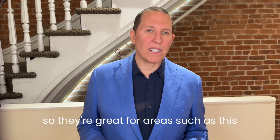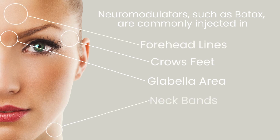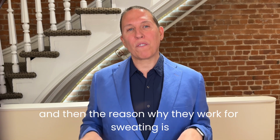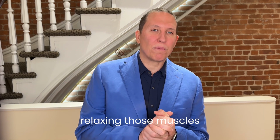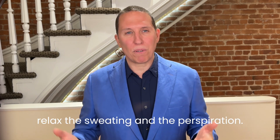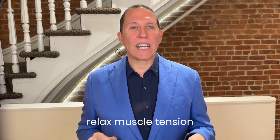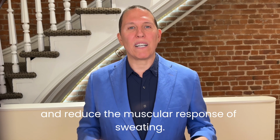So they're great for areas such as the glabella, between the eyes, crow's feet, corners of the eyes, forehead. I like them for the neck bands. And also they're great for underarm sweating. The reason they work for sweating is because there are muscles that surround the sweat glands. Relaxing those muscles reduces the sweating and the perspiration. So basically, these Botox-related products relax muscle tension, reduce wrinkling of the skin, and reduce the muscular response of sweating.